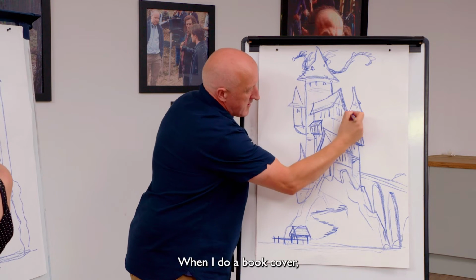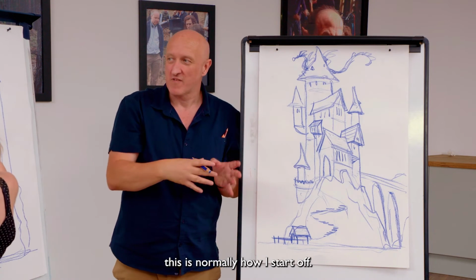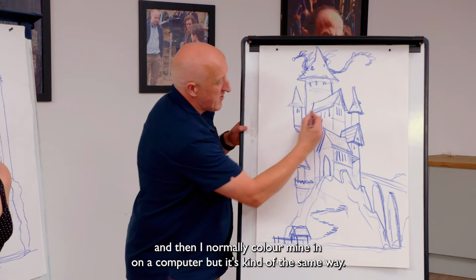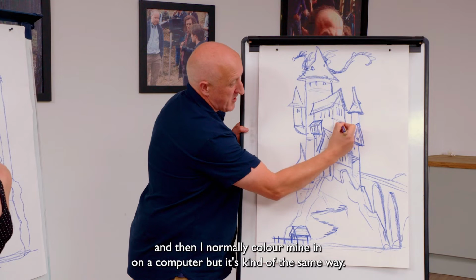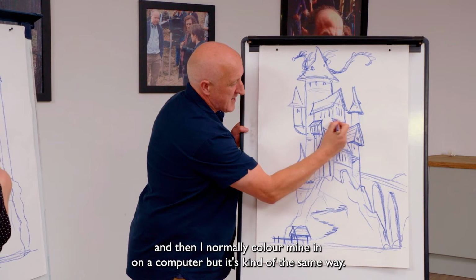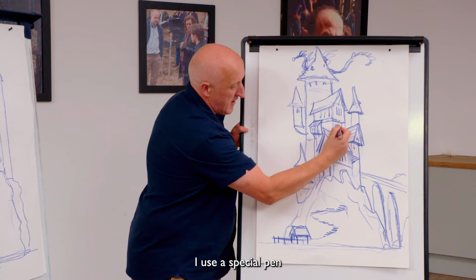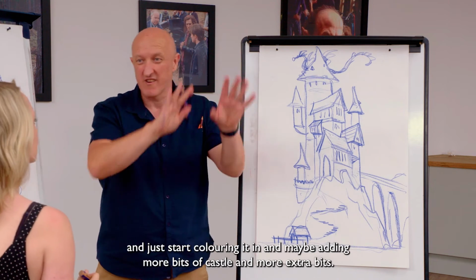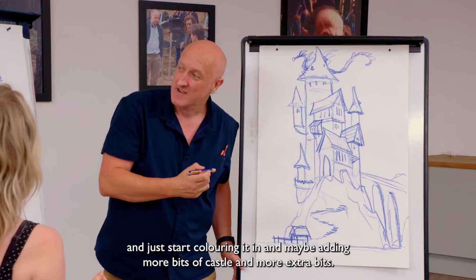Tail? And then when I do a book cover, this is normally how I start off. I start drawing it very quickly and doing lots of sketches, and I'll do quite a lot of sketches. And then I normally colour mine in on a computer, but it's kind of the same way. I use a special pen, and I just photograph or scan my pencil drawing and just start colouring it in, and maybe adding more bits of castle and more extra bits.